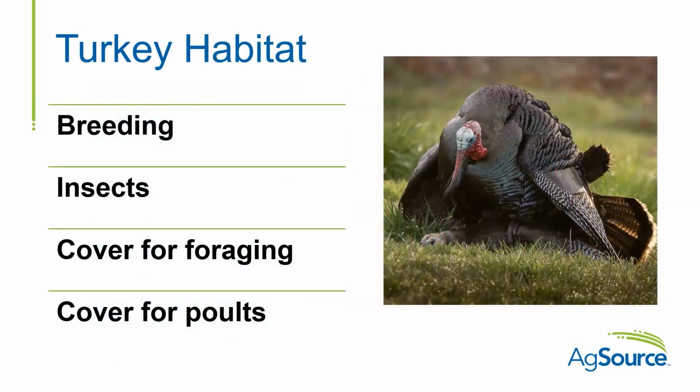Open areas are typically used for mating. In about 80% of observations, hen and gobbler mating occurred in vegetation 4 to 8 inches tall. During nesting, turkeys need screening cover nearby, usually about 3 foot tall. Suitable habitat can be found in openings in woods, along wooded roads, and edges between grass and woods.